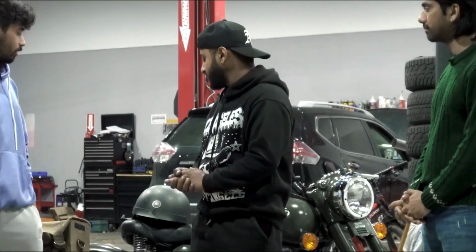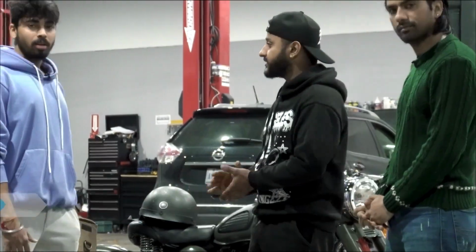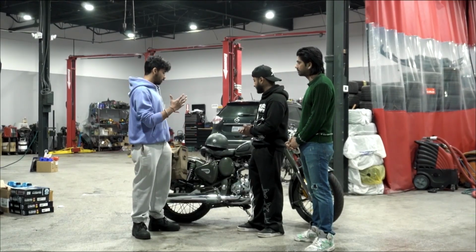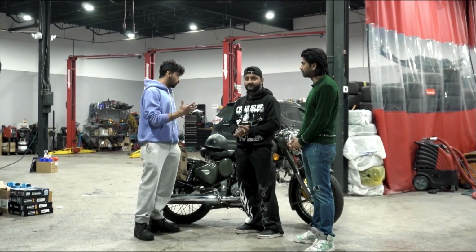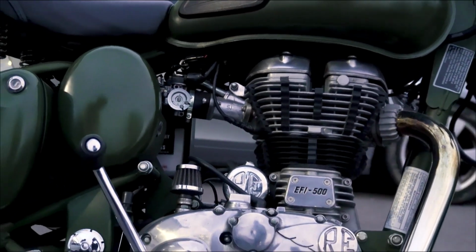So Tushar, I have a question. What kind of maintenance or care does a bike like this require? To be very honest, Lovepreet, there's not a lot of maintenance we need to do. It's just a regular oil checkup, brakes and tires. Nothing major.